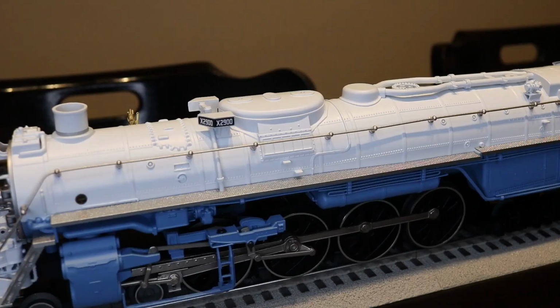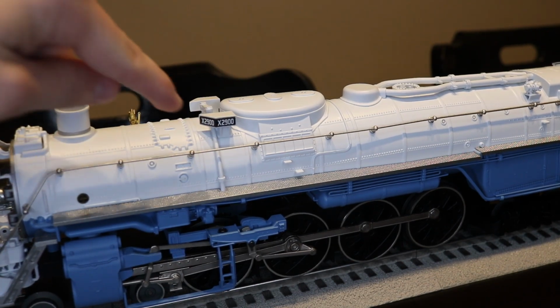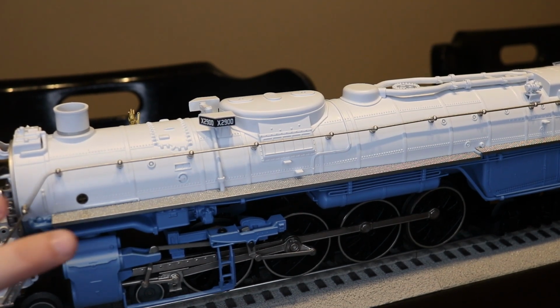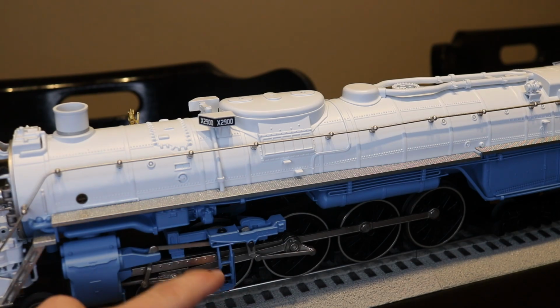Pretty cool. Moving further back on the engine, there are lighted number boards on either side, and both the front and side number boards light up. And then down here, this is super cool. I love the detailing down here by the front of the drivers. This is just so cool to see that in motion. I like kind of how this ladder's in front of it. It gives it a little bit more depth, in my opinion.